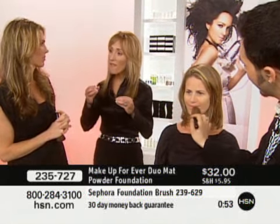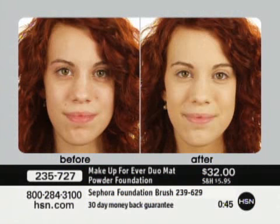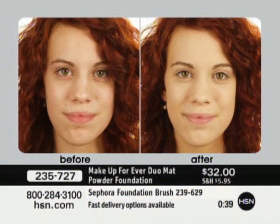And also, I find I have slightly enlarged pores, and I find that makeup has a tendency to sit in there. You can't see a pore at all. Her skin looks beautiful, and let's face it, when you take a look at these before and afters, we're showing women from every single age group. So you're going to find yourself in here.